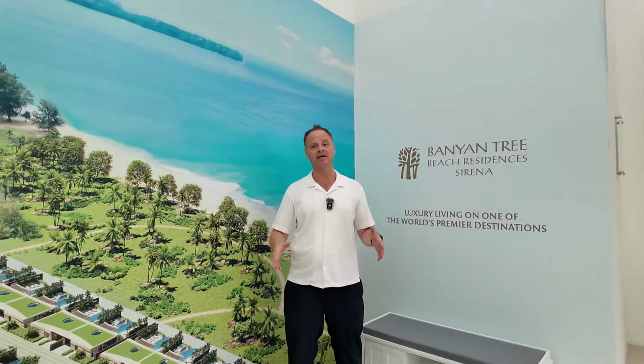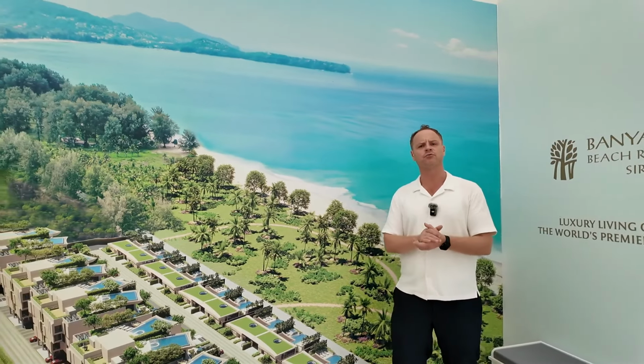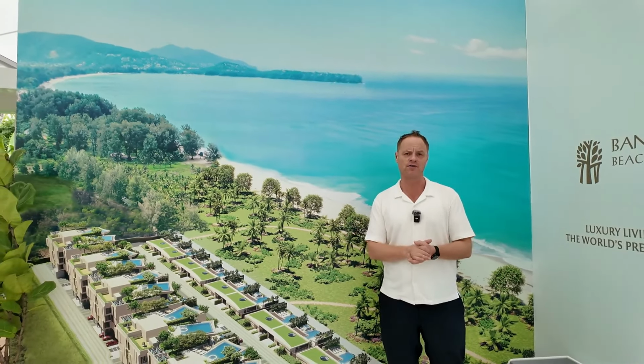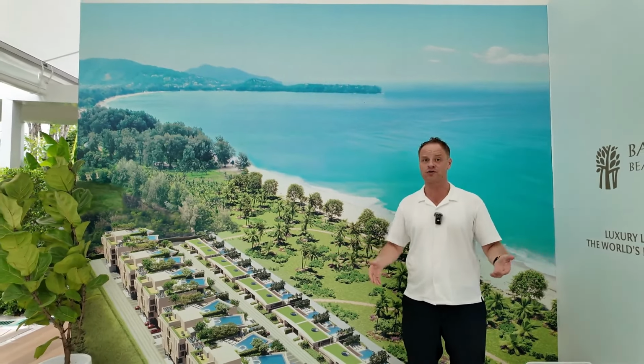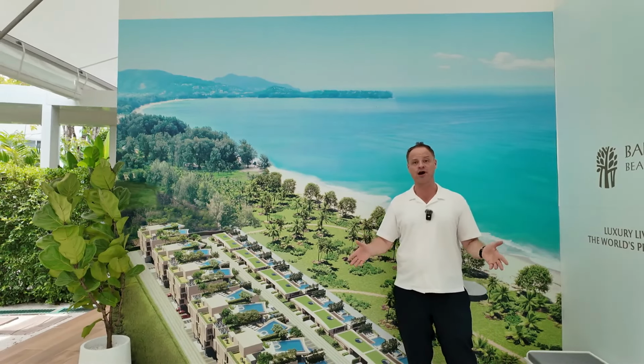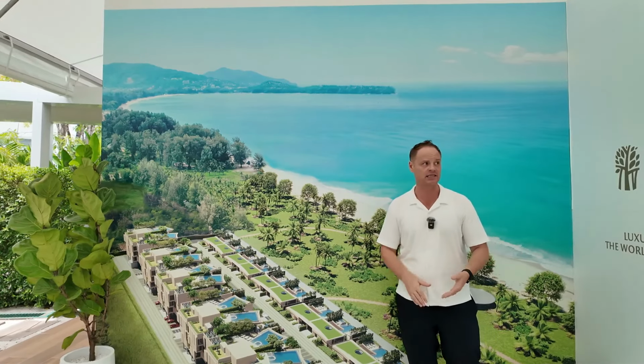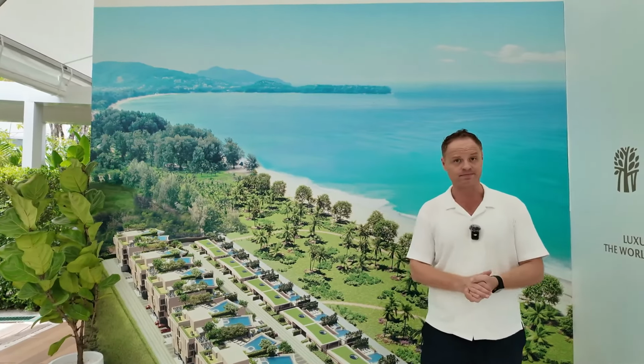Now, if you want to come here to live for several months or even permanently, these 3-bedroom condos would be absolutely perfect. They're absolutely huge. They're more than 350 square meters, and they've got private pools overlooking the beautiful Andaman Sea. So let's head inside the show unit.